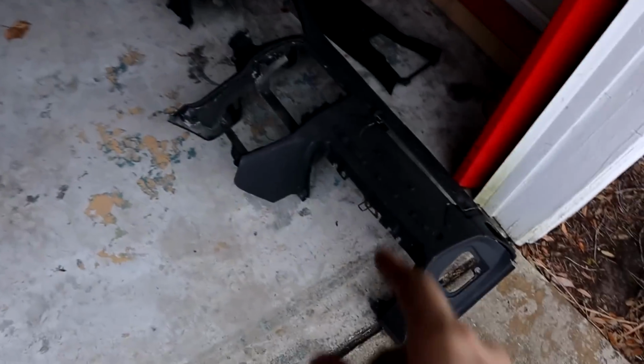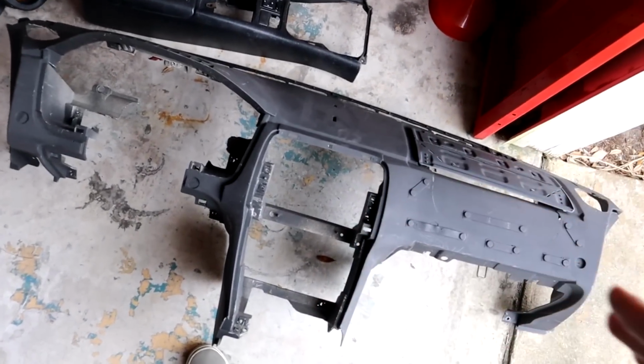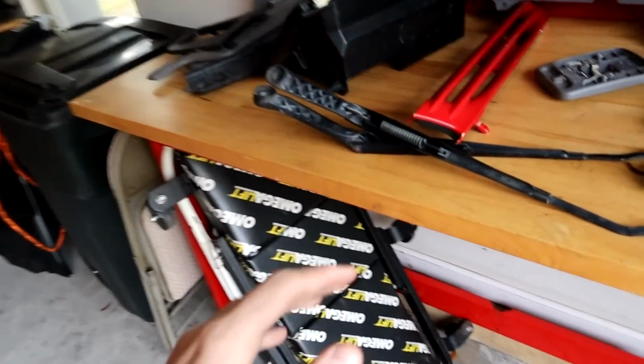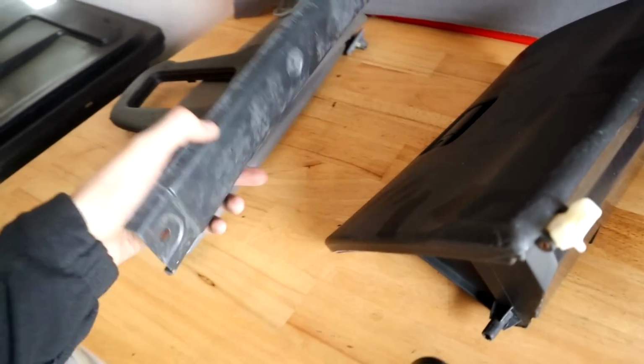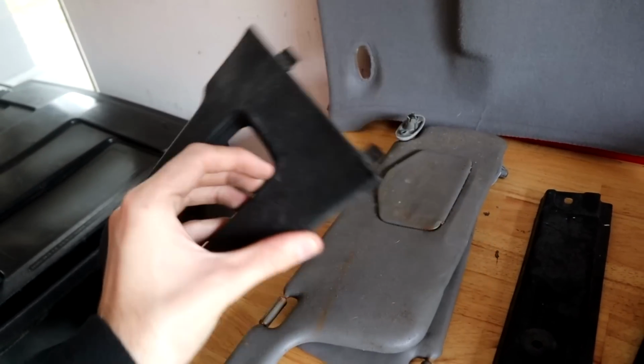So, like I showed you earlier, we have the dash here with no leather on it. So we're going to figure out if we're going to restore this dash or get a new one, I'm not sure yet. Center console, a little beat up. And then we have windshield wipers. I'm not sure what this is. A lot of this, I don't know what it is. Glove compartment. I don't know what that is.